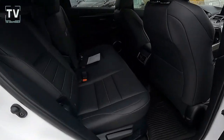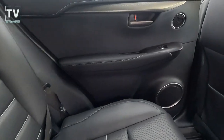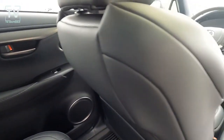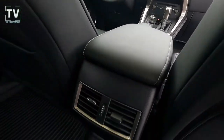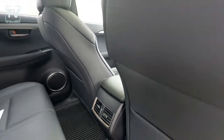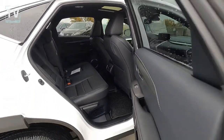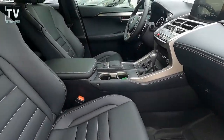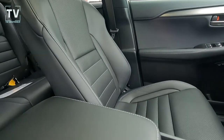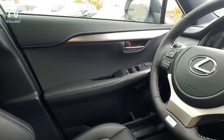As we dive into the rear passenger area, it's a 60/40 split fold-down rear seats. And here we can see the dash. Great look at the dash as well as the rear vents for the back passengers. We have a power moonroof. As we slide out of the back and into the front, there you can see the power. Both front seats are power, driver and passenger, power adjustable seats.